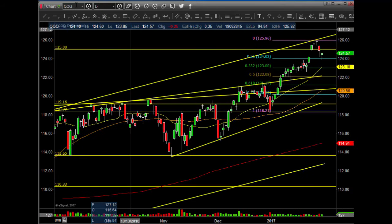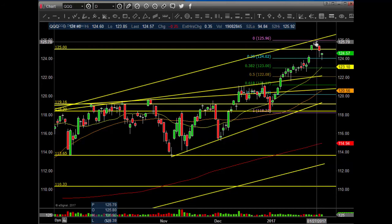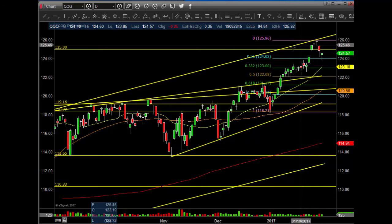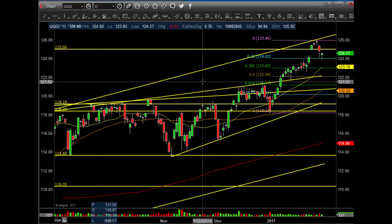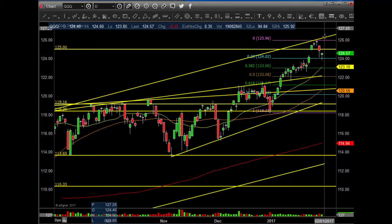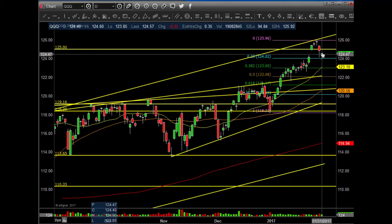But nothing really wrong. The Qs now on the daily, we did get above that line. We did just kiss the upper trend line coming from those lows we showed you before in a couple videos, a week ago or whatever. Just connect the highs down here. This goes right into this area, comes back in, fills the gap, bounces up today. So let's see if this thing can hang on and go.